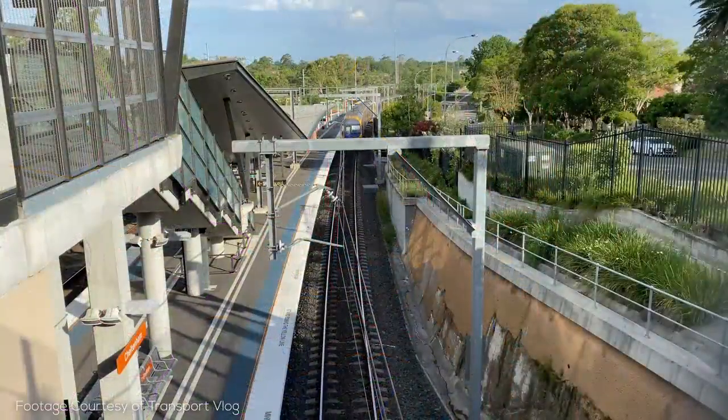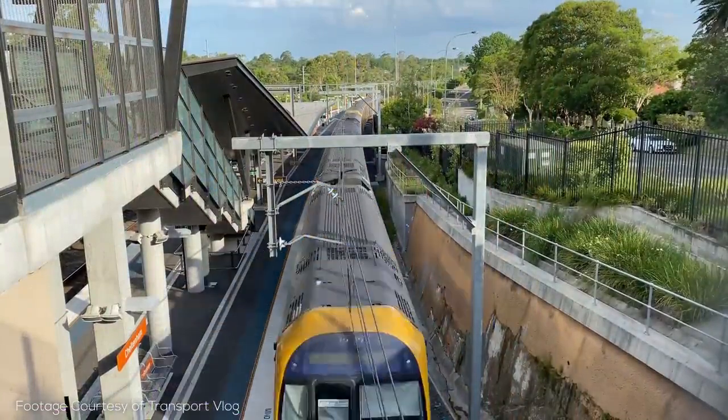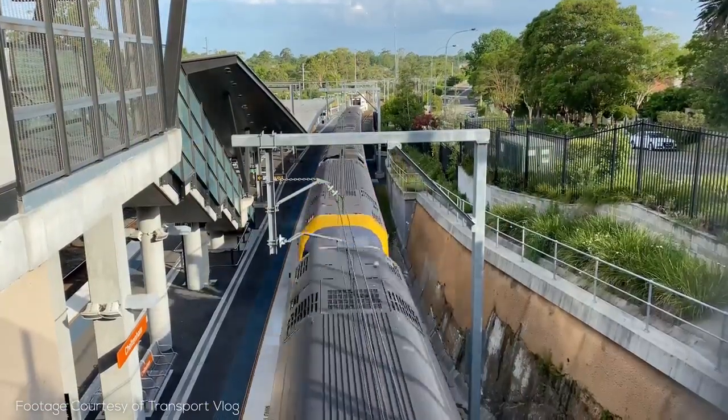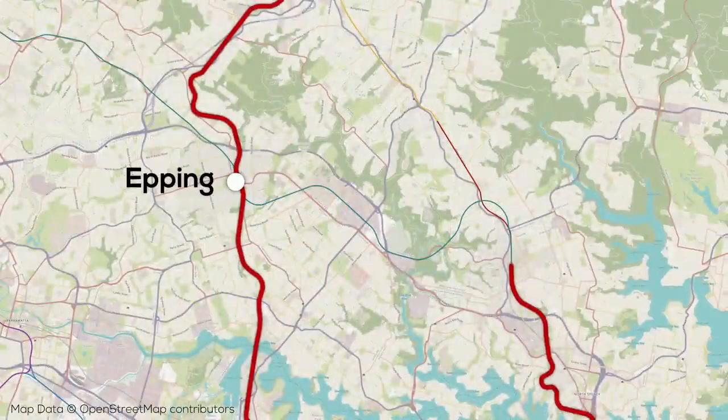The T9 is a total of 53 kilometers long, and it in particular interacts with a lot of freight trains traveling from the ports out of Sydney, and I'll cover projects designed to help alleviate these interactions in a future video. So, Epping.